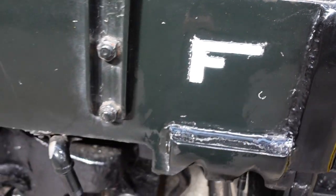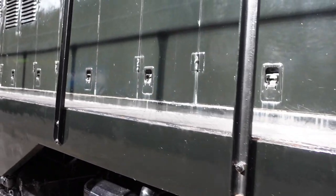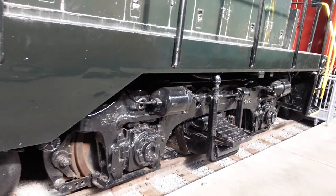And this paint looks black, but it's actually Brunswick green, a very dark, very nice dark green. And I bet you on here you will see some Conrail blue sticking through. So you can find it on the trucks or anything like that.